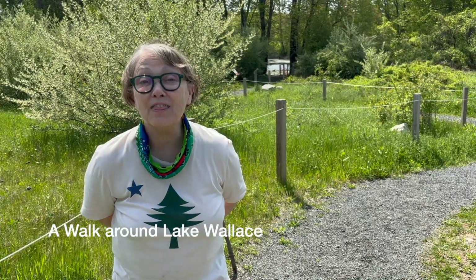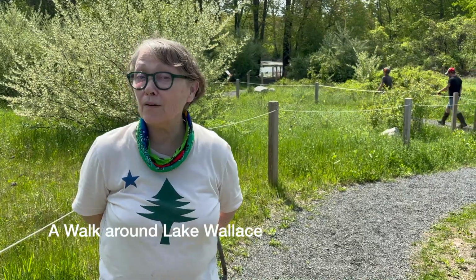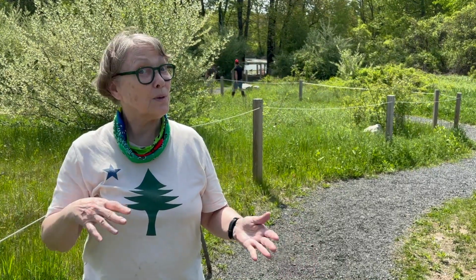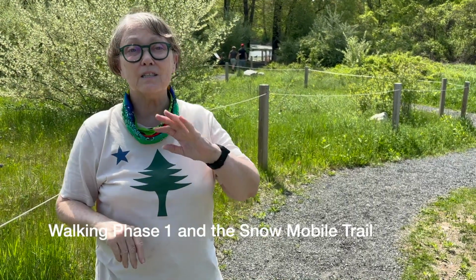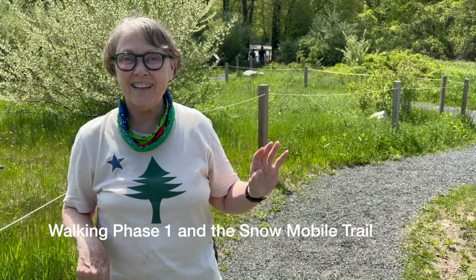It is the 13th of May, 2025, and as we've been doing every couple of weeks, we're going to give you a run-up on what's happening at the Lake Wallace Sensory Trail. It's going to be a longer trail today because we're going to do both the old snowmobile trail around the lake and part of Phase 1 and all of Phase 2 to show you how things are progressing.